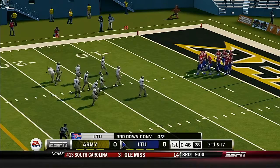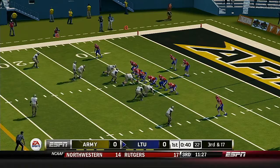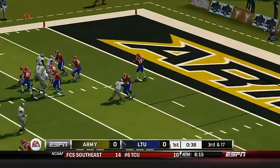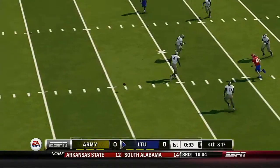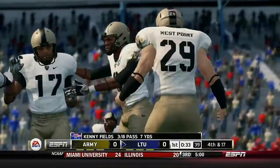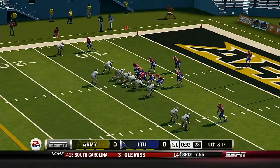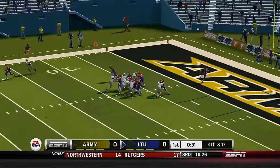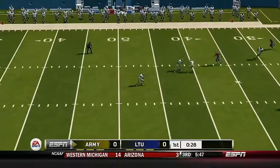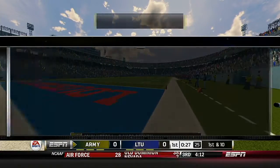So the sack makes this third and very long. Throws to the receiver, incomplete. That's exactly how they drew it up on the sideline, and now they get the ball back. Monroe to punt. Merrill takes it at the 45. He's taken down at the 37-yard line.